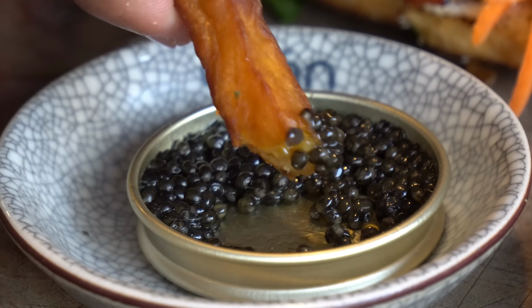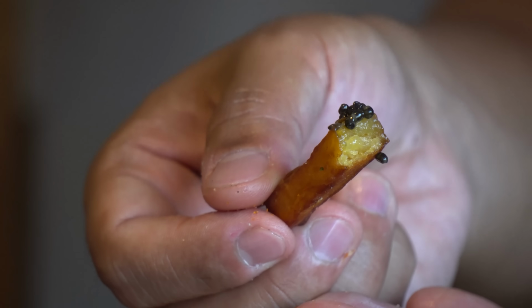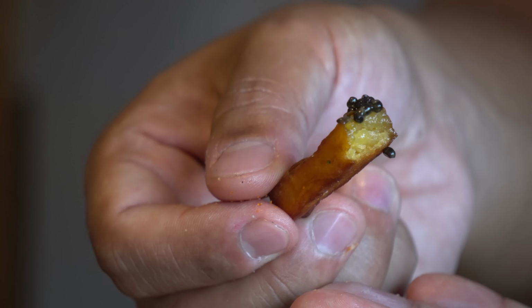This feels to me like driving a Civic through the neighborhood of Bel Air because yeah, as good as these sweet potato fries are, I mean, I'm dipping fries in caviar. That's only something I thought Bill Gates and Ronald McDonald did.